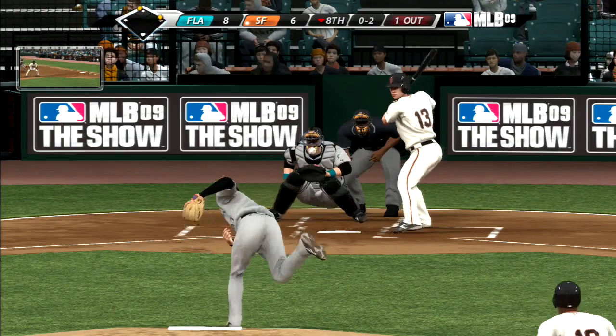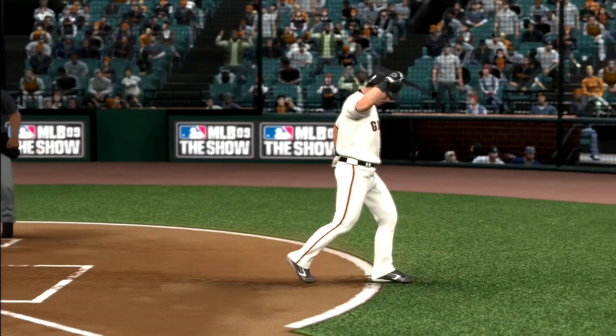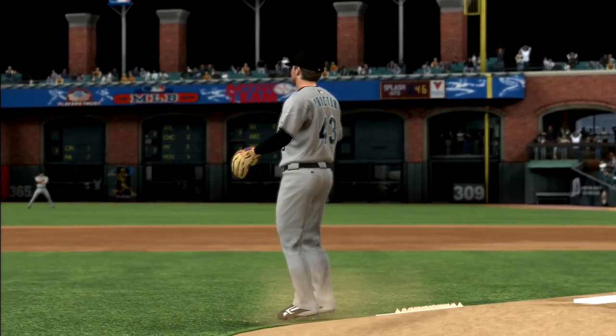From the belt, kicks and deals. And he struck him out. And there's the hat trick, as that's his 3rd strikeout of the ballgame. And that's a big strikeout with that tying run over at first. Now you don't have to worry about trying for the double play.